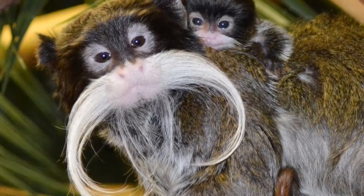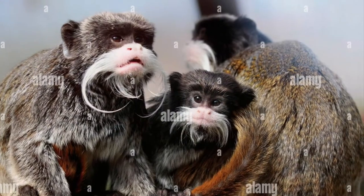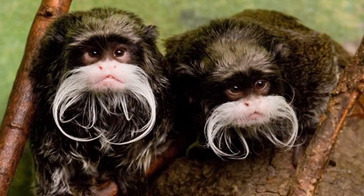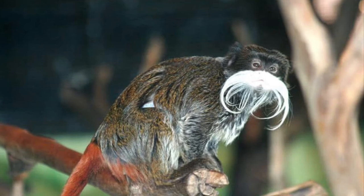Emperor Tamarins usually have two babies at a time, and all the members of the troop help to raise the youngsters, and they reach maturity at about 1 to 1.5 years old. Emperor Tamarins can live to be up to 11 years old.